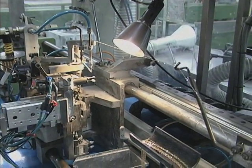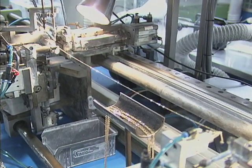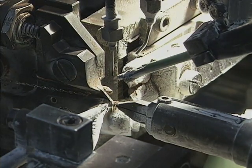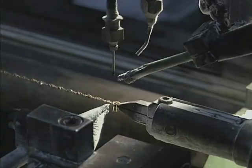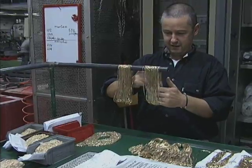Cutting to specific lengths, placing locks on each chain is one of the last steps in the manufacturing process. And now, it's ready for delivery.